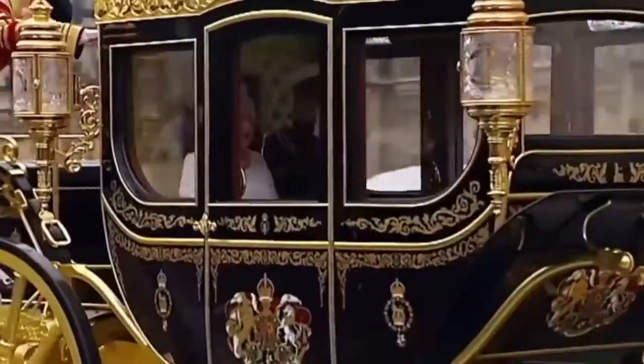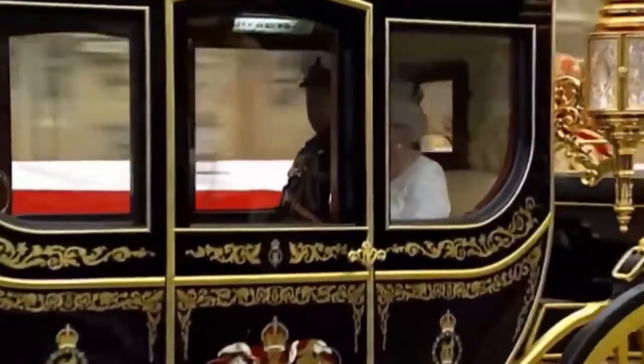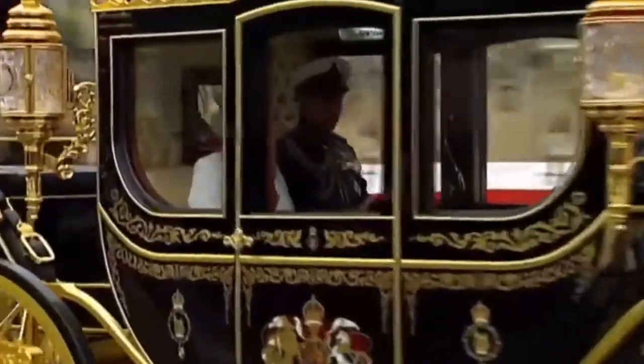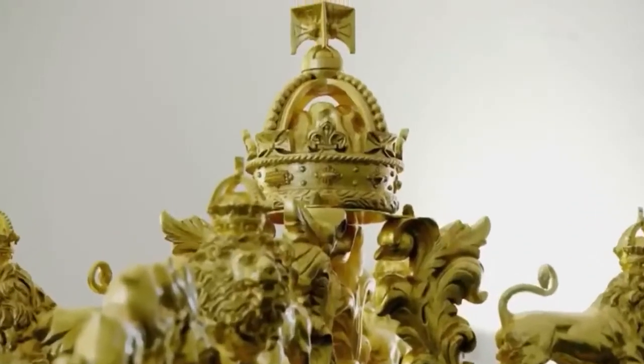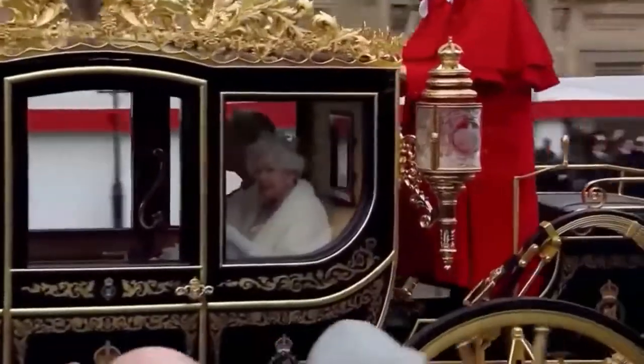And of course, the perfectly clean and large windows allow her subjects a glimpse of the monarch as she passes by. We can see them much better. If they were in a car, it's faster. There's not as many open windows. So the carriages, you can definitely get a better peek in. And due to a secret 360-degree camera hidden in the golden crown on the top of the coach, the Queen gets to peek out at her subjects as they peek in.